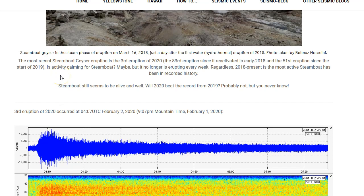Now, the most recent Steamboat eruption is the third eruption of 2020, which is the 83rd eruption since it reactivated in early 2018, and the 51st eruption since the beginning of 2019. Now, is activity calming for Steamboat? Maybe, but it no longer is erupting every week. Regardless, 2018 through the present is the most active period that Steamboat Geyser has ever seen in recorded history.